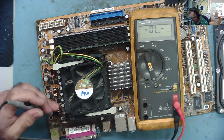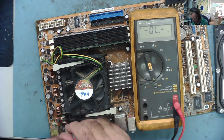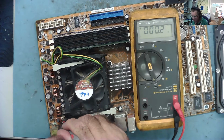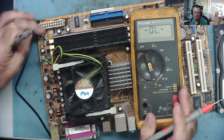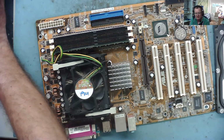Although with something like this, you can be pretty much certain that if there's a short, it's already been plugged into power. Right, so there's no short on there. Yeah, the other end's ground, obviously. So there's no short on the 12 volt. I don't normally bother to look for shorts on here. In this situation now, I'll just plug these in. Yeah, let's see what it does.